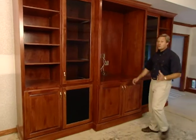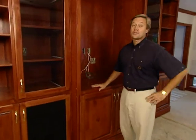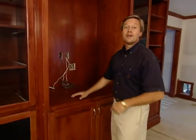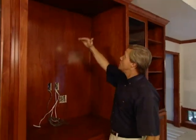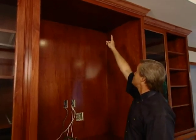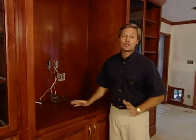Now, the homeowners could have purchased a piece of furniture for their entertainment center, but for basically the same amount of money, they were able to get this custom entertainment center built by the cabinet man. They worked closely with the cabinet maker to design the space exactly to suit their needs, with their television being here in the middle. They left some space above the television for a plant arrangement, and we're planning on putting a couple small lights shining down on it. That'll really be a feature for this whole room.